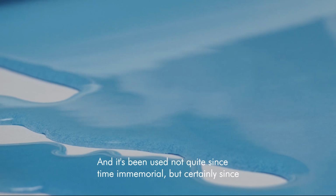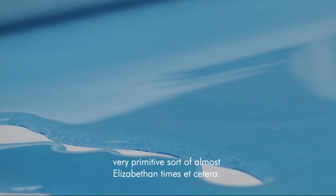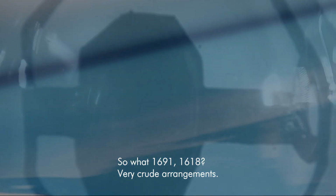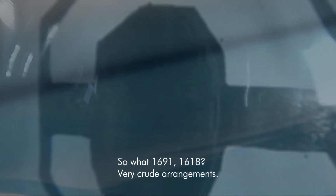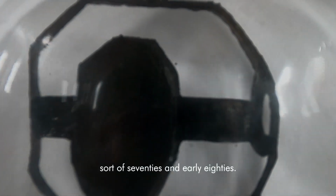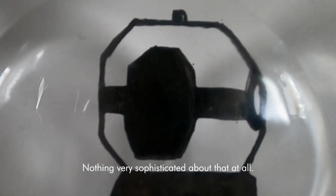And they've been used not quite since time immemorial, but certainly since very primitive, almost Elizabethan times, etc. So 1691, 1618, very crude arrangements. Now that's like the kind of bell I would have used in the 70s and early 80s. Very small, very crude, very basic chambers. Nothing very sophisticated about that at all.